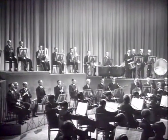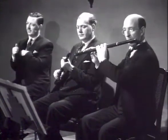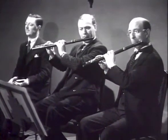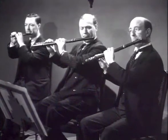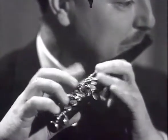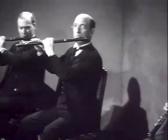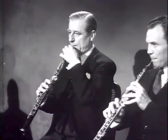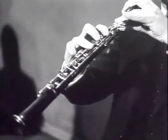Listen to the instruments which make up these groups. First, the highest of the woodwind instruments, the flutes, and their small brother, the piccolo. Next, the oboes. These instruments are played by blowing through two little pieces of reed, which produces that plaintive tone so typical of the instrument.